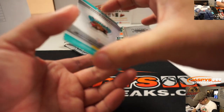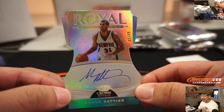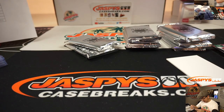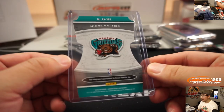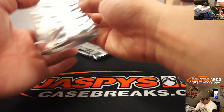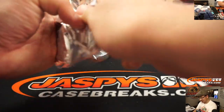And we got Shane Battier as your Royal Signatures die-cut autograph, 45/49. And that's Memphis Grizzlies edition. That goes to Chance, who got the Grizz straight up. I'm liking this Crown Royale this year.